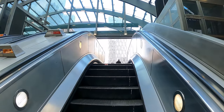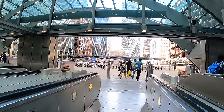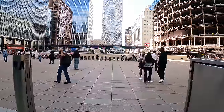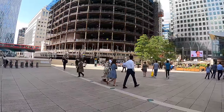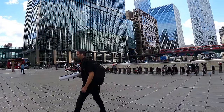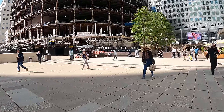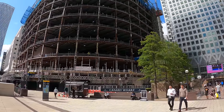So we are coming out from Henry Wharf. Let's see where the next station is. See how they make the buildings.